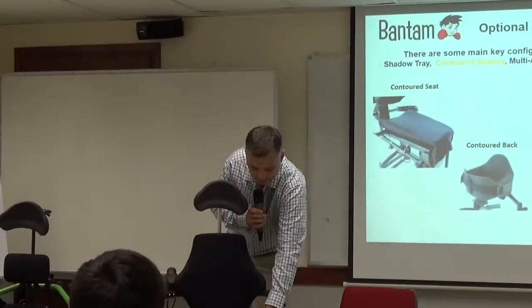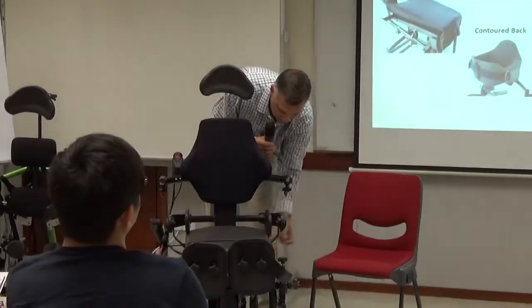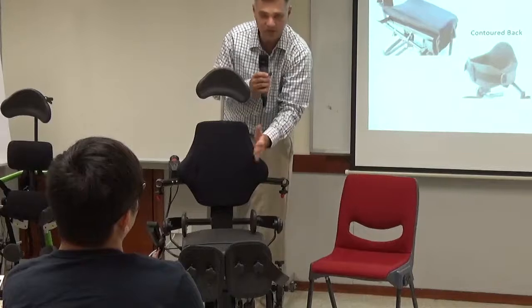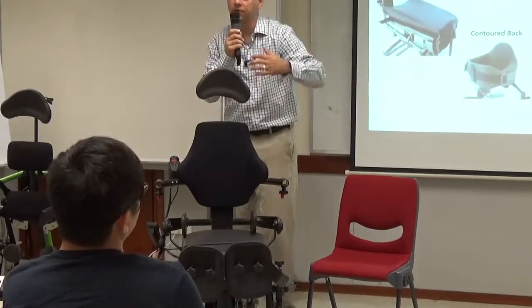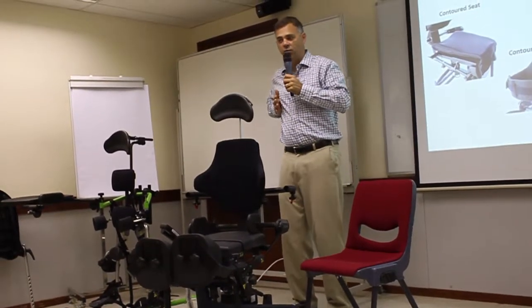You see it's a flat seat, and then I can adjust the hip supports in or out. So I could take this type of support and put it up here as well. This is going to handle more weight. So for a kid that really leans a lot, I can block the hip and it's going to give more support.